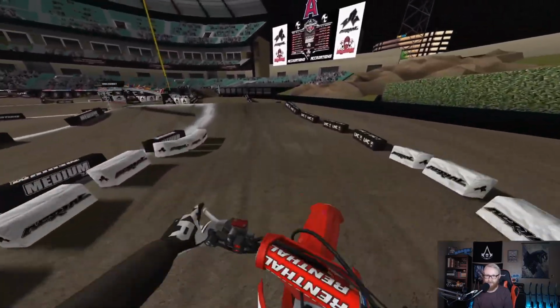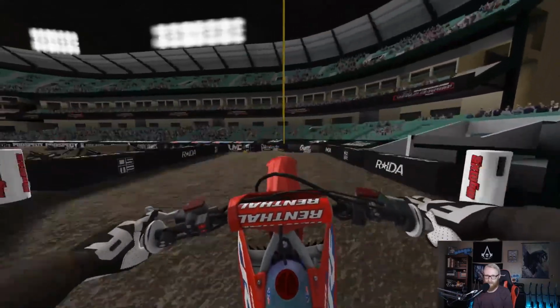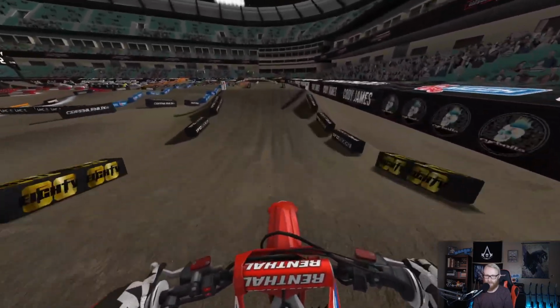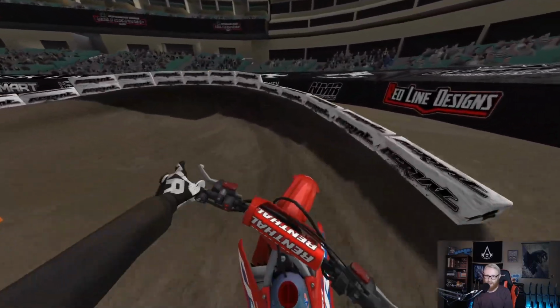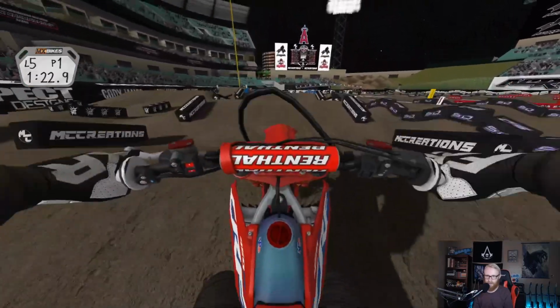All right. See if I can get a good lap in here. That over-under is actually one of the best over-unders I've ever hit in this game. It's built really well. Triple. There we go. That's a good little section there. Just triple in. Another triple.